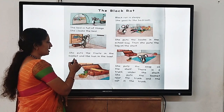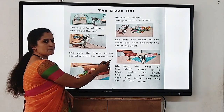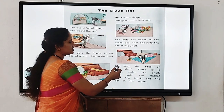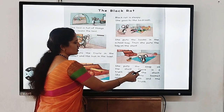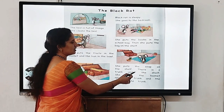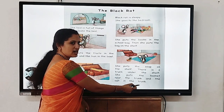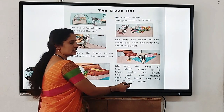In the basket and the bun in the bowl. She puts the soap on the shelf. There is a trunk under the shelf. She puts the basket near the trunk and the bag in the trunk.